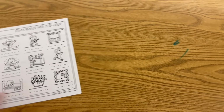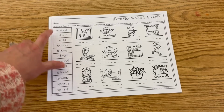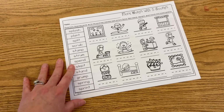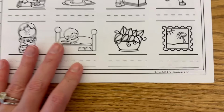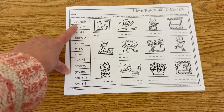And then for our independent station, which always has some phonics work along with some math work, they are here doing words with 5 sounds. So this is just from a TPT pack. I usually just kind of look through whatever resources I have and print out a couple worksheets. So these first 2 are from Humble Beginnings, 2017. And they go along with the skills that are in Foundations.